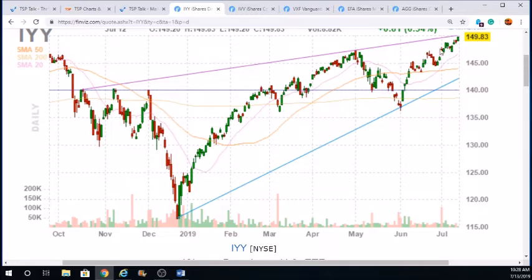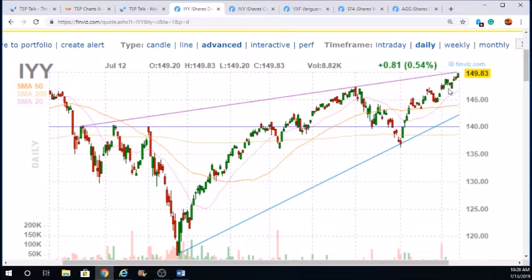We are getting to new highs with IYY, so that is good. We are towards the top of our charts. We are above all our moving averages. We're seeing kind of a flat 200-day moving average, hoping to see that move up just a tad bit.